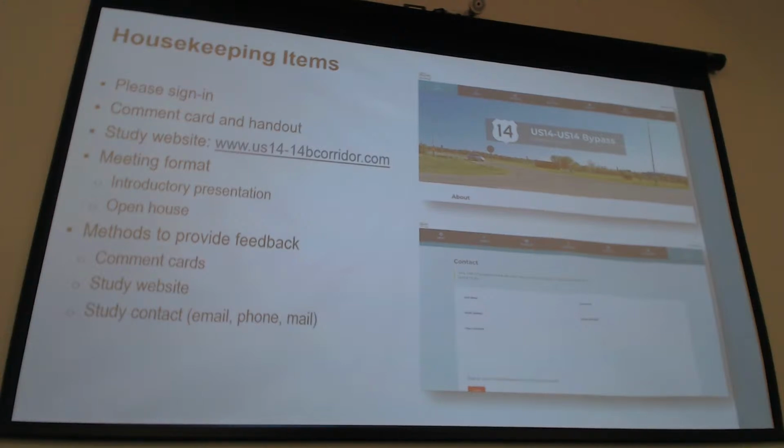There are various methods to provide feedback on what you see here tonight. Comment cards, you can submit comments directly through the study website. You can also reach out to any of the study contacts through email, phone, mail, really whatever's most convenient for you. The one thing we do ask is that we receive all comments back by December 10th. That allows us to move into the next phase of the study.